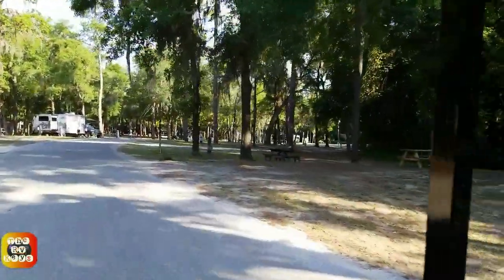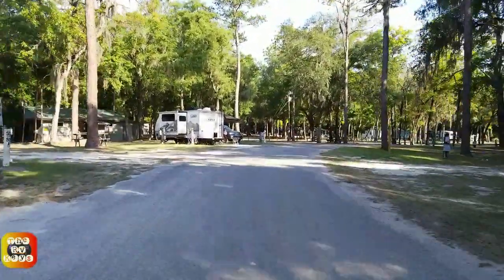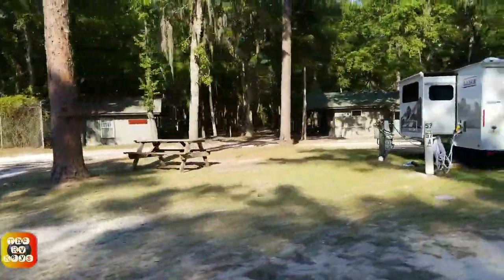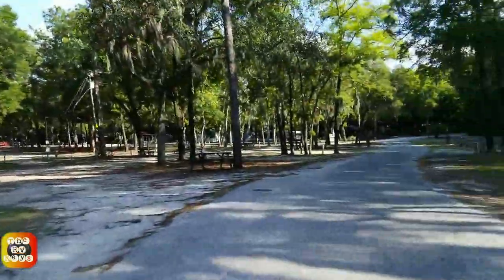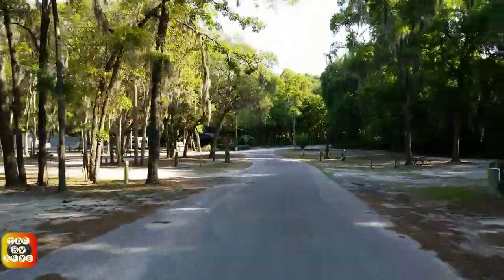Now here's a teardrop trailer. Oh, they're so cute, but I don't think I could ever live in one. And there's the picking shed. I don't know what's in there, but I just noticed it. And pretty much the park, this loop is empty as we head for the exit.